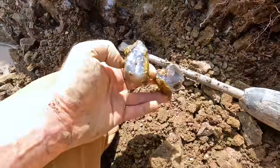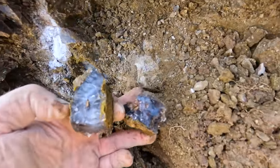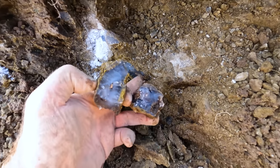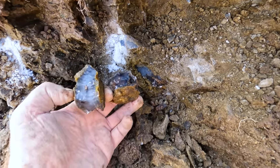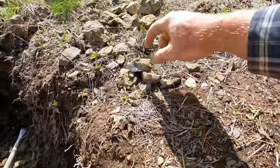Let's see. I was too aggressive and I broke it. That's the bottom one. The one over here didn't seem to be much. This I broke. I went underneath it, but it shattered. And this one's still solid up top here. So still some nice agate. Well, we got the three out.